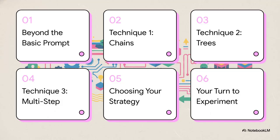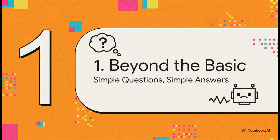So here's our game plan for today. We'll start by looking at why those simple prompts often just fall short. Then, we're going to break down 3 really powerful techniques: chains, trees, and multi-step prompts. After that, I'll show you how to figure out the right strategy for what you need so you can start experimenting on your own.